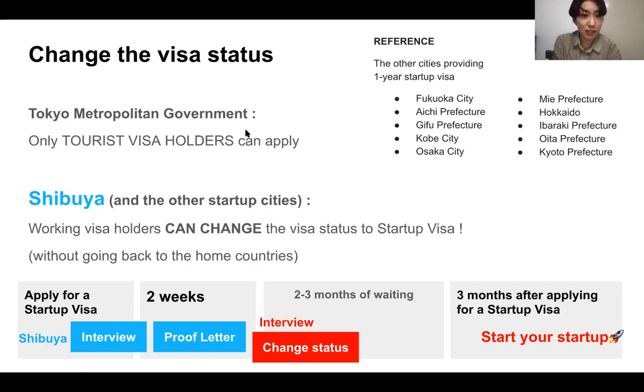Yeah, also, please look at the figures below. So after applying for the startup visa, Shibuya will have an interview. It's gonna be a 30 minute interview. And after 1 week, the longest 2 weeks, you will get a proof letter if you pass the interview with Shibuya. And then with the proof letter, you can change the status. And you can change the status at Immigration Bureau by submitting applications. And then you will probably need to wait about 2 to 3 months.